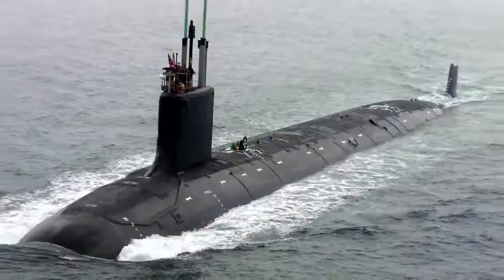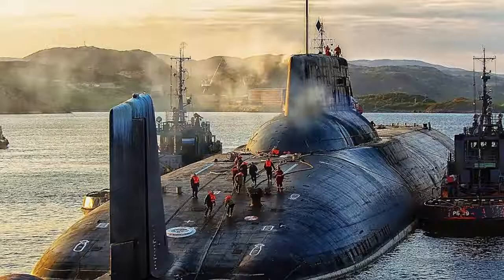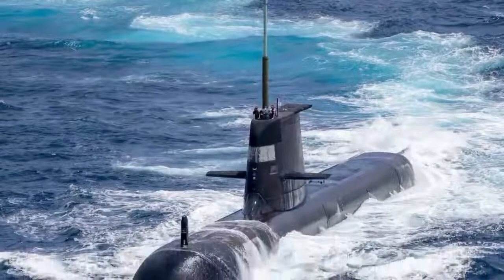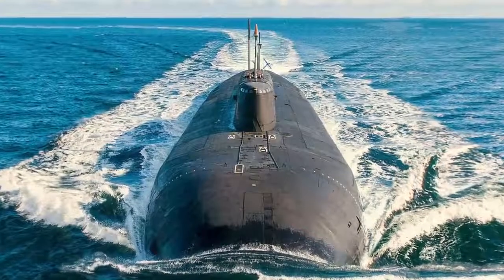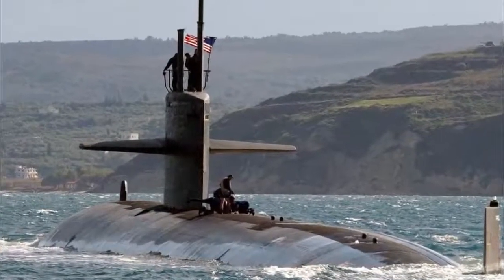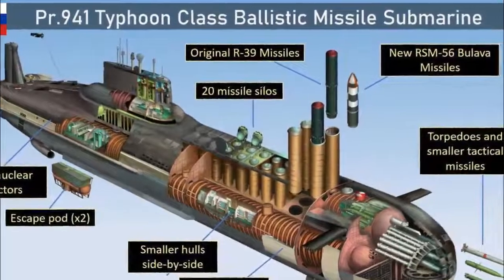From that point forward, comparable advances have been created to control plane-carrying warships. Atomic submarines and plane-carrying warships are controlled by locally available atomic reactors. Particles in the atomic reactor split, which discharges energy as intensity. This intensity is utilized to make high compelled steam. The steam turns impetus turbines that give the ability to turn the propeller. Extra turbines additionally make power for the boat.